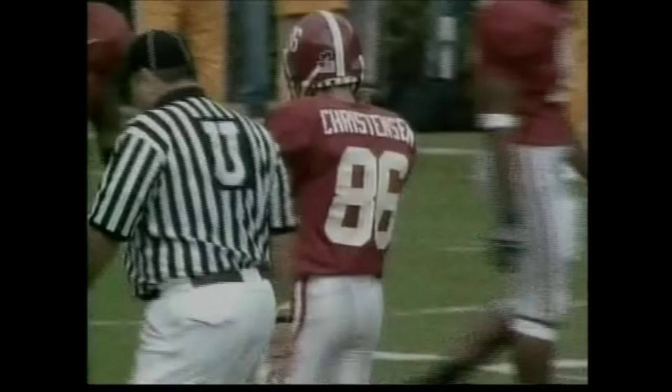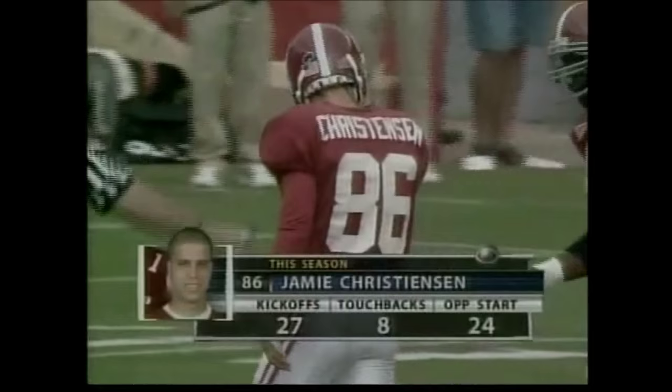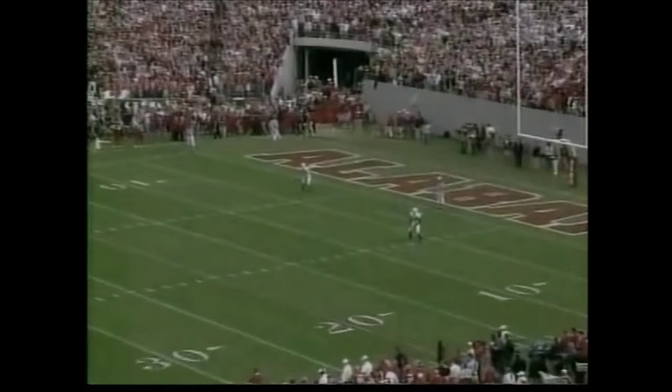Away, you can already feel the atmosphere here is going to be very similar to what it was a few weeks ago in the Florida game. And Tennessee on offense first will have to deal with that crowd noise on the opening possession of the game.